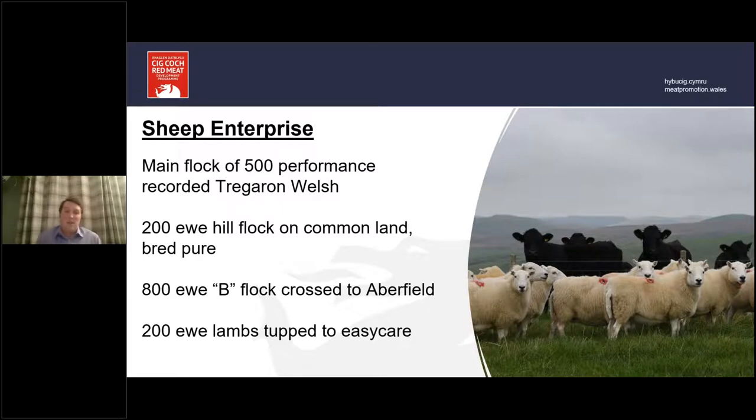And we also tup some ewe lambs. They're tacked away in the winter on dairy ground, so I see lambing them as helping pay for the tack, and I also think it benefits the ewe lamb, makes her a better mother by the time she is coming into the recorded flock. So if we can move to the next slide, please.